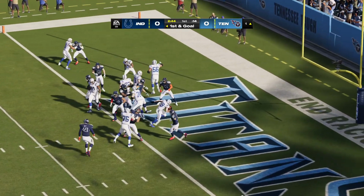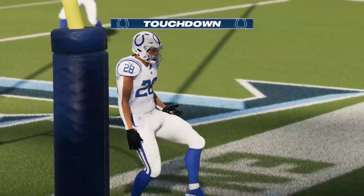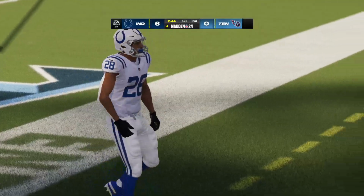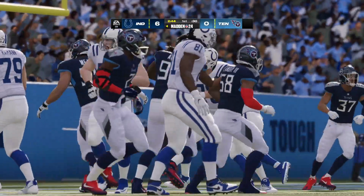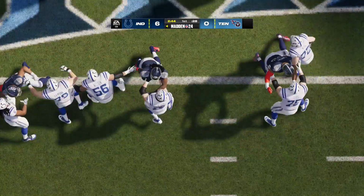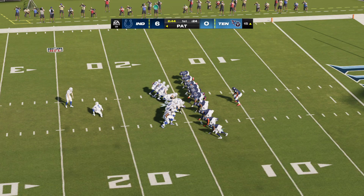Taylor is going to take this one in for a Colts touchdown. And the thing you have to love about Jonathan Taylor, he's a shifty speed guy most of the time when you hand him the football, but he's not coming off the field when you get down near the goal line because he's as tough and gritty as they come. And he finishes things off here by getting into the end zone.